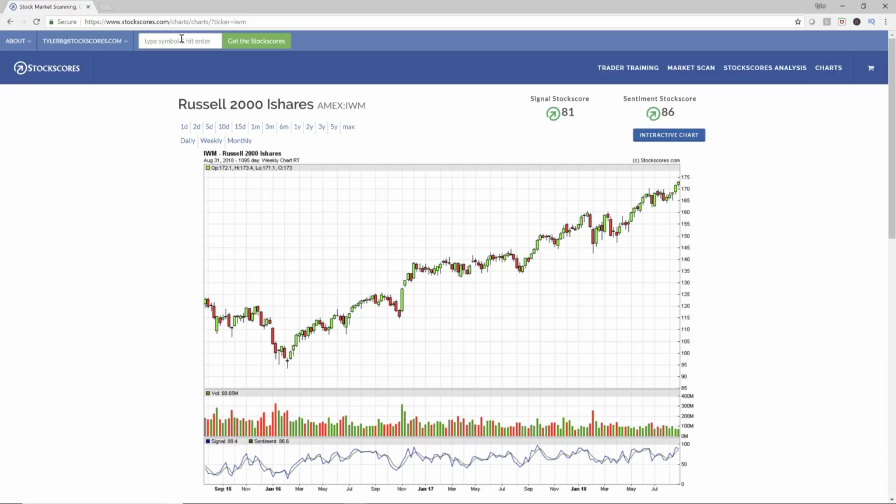Let's also take a look at the IWM chart, which is the representation of the small cap sector, the Russell 2000 index. And again, we've got a nice strong upward trend. Nothing wrong with this, no sign of breakdown. The only issue is that we are some distance above the upward trend line, and that means more risk.